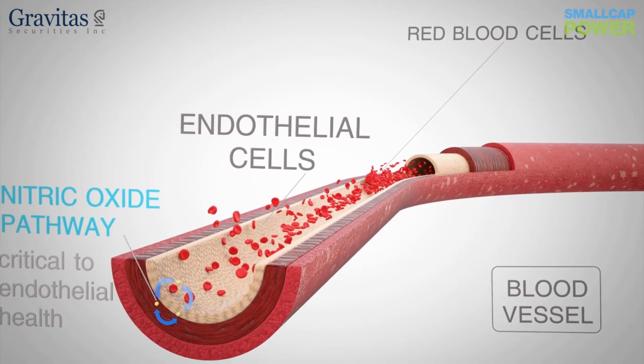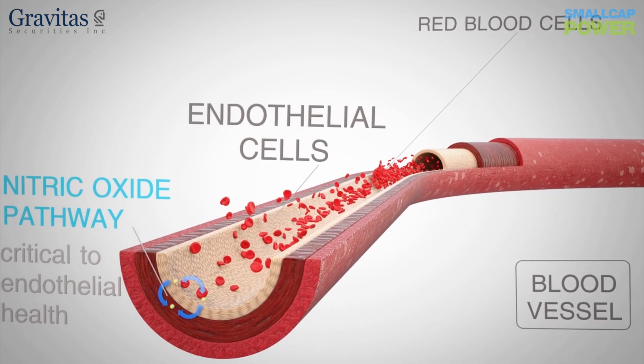endothelial function. Now, this is a technical word, but if you look at your artery and cut it in half, there's a microscopic layer of cells inside your artery called the endothelia. And the endothelia has 2 functions. It acts as a lubricant to facilitate good blood flow, but more importantly for your cardiovascular health, the endothelia is a shield and it protects your artery from plaque.